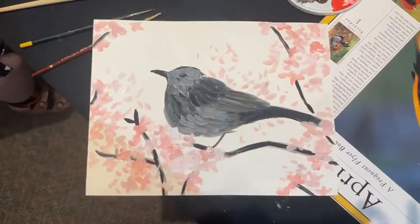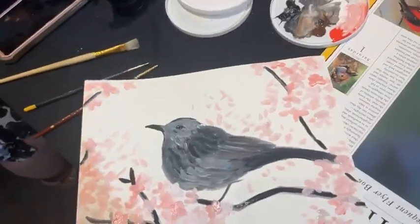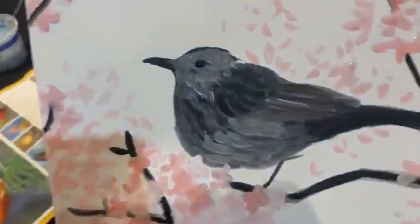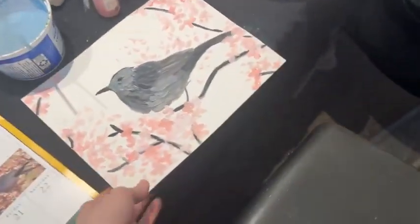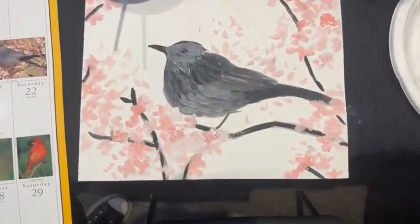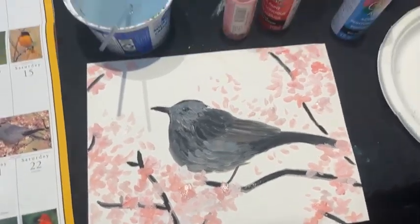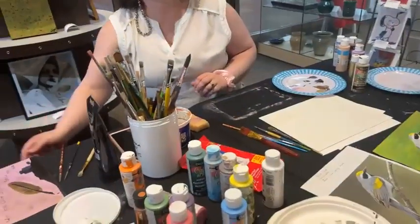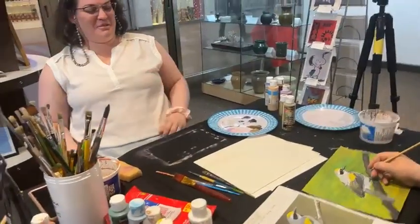You did the bird. Oh, it's so cute. It is adorable. I love the cherry blossoms. They're very impressionistic. Yes. I was going to do them more realistic and follow along, but I was like, no, I cannot do it this way. So, a bit more of the impression of cherry blossoms. Perfect. And mine is just mildly related to birds. The theme was birds and feathers. Yeah, so feathers, it works.